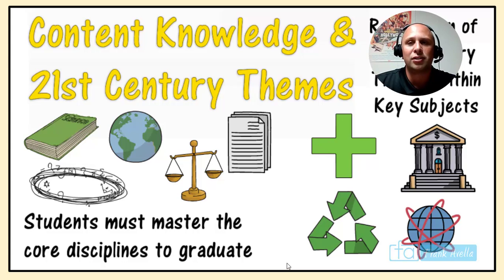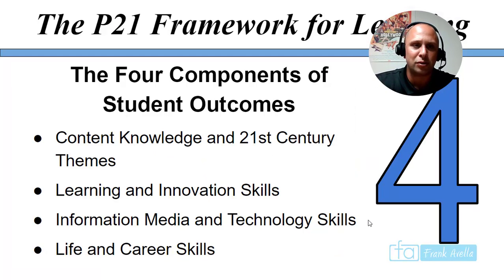Content knowledge and 21st century themes. Recognition of 21st century themes with key subjects. Okay, and we're going to go over those subjects. Students must master the core disciplines to graduate. That's the first thing, right? So we're taking a look here.